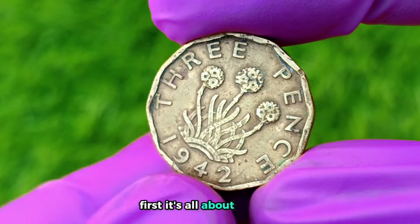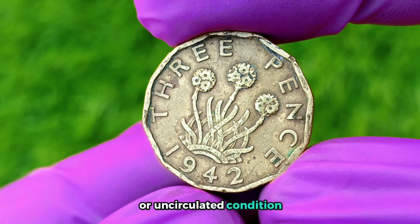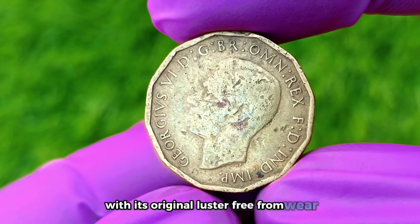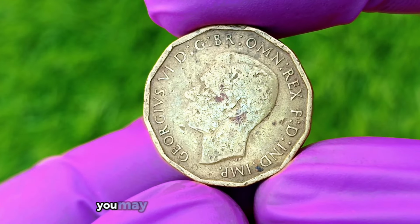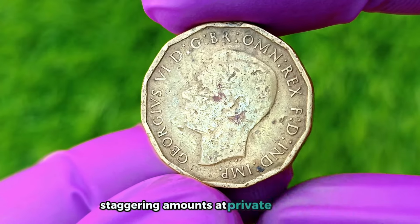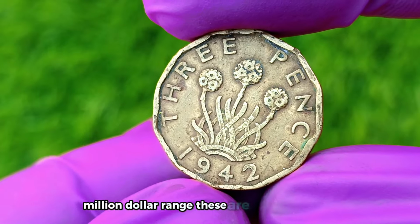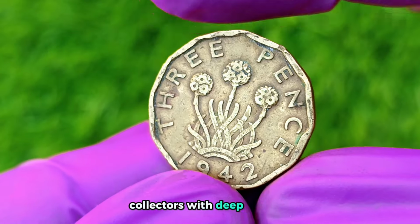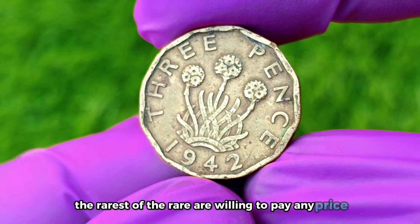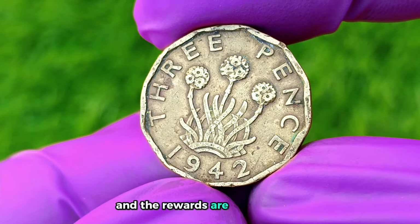First, it's all about scarcity. Very few of these coins exist in mint state or uncirculated condition. And if you happen to own one that still shines with its original luster, free from wear, scratches, or corrosion, you may be sitting on a literal gold mine. High-grade examples have fetched staggering amounts at private auctions, some reportedly being valued in the million-dollar range. These are not just rumors. Collectors with deep pockets and a burning passion for owning the rarest of the rare are willing to pay any price. The demand is fierce, the competition is brutal, and the rewards are life-changing.